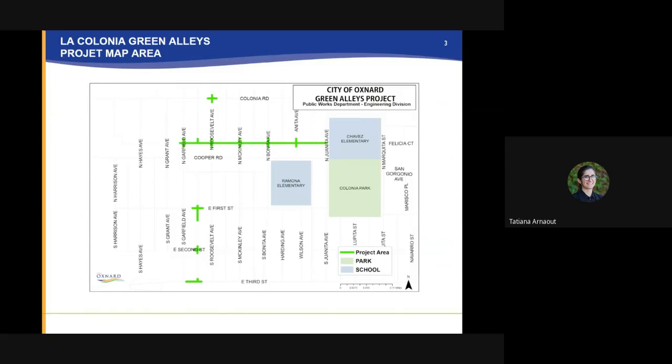Here's a map showing the project area for this project. What you'll notice is that there's an alley that runs parallel to Cooper Road, which we'll be making major improvements along. And then we also have a couple that run down the alley between Garfield and Roosevelt, as well as some improvements on Roosevelt Avenue itself. And again, this is all within the La Colonia neighborhood.